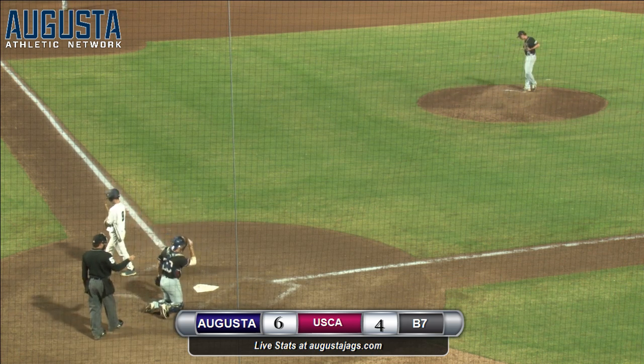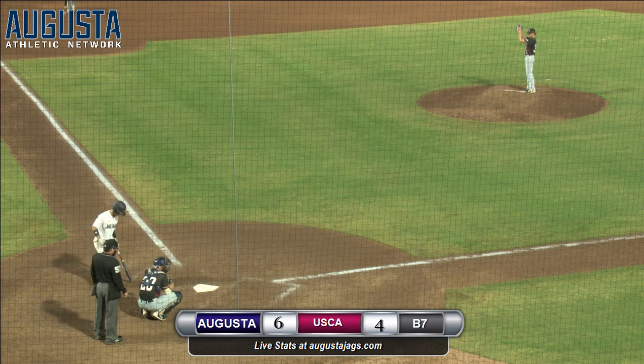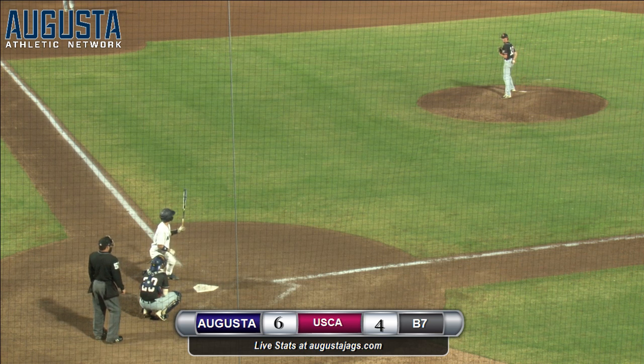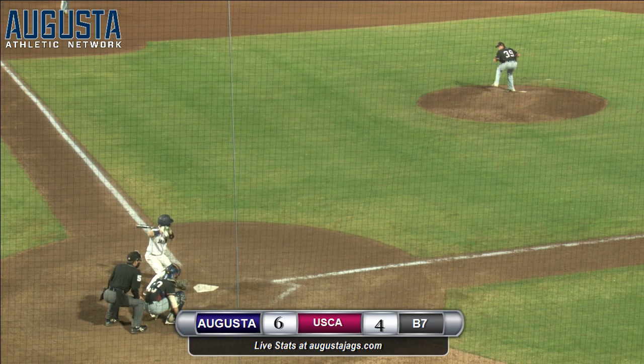Suter, the catcher for the Jaguars, entered this game defensively an inning ago, replacing Bohanna, who homered earlier on, supposedly for defensive purposes. Bohanna with a lot of power. One freshman catcher replacing another.